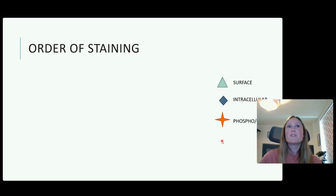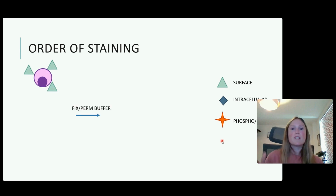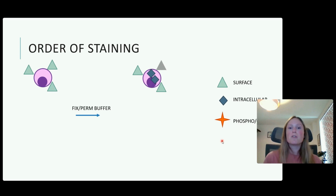And then this is where it gets a little bit tricky. You need to think about the order of staining. In the example we've used, we started with surface staining, we did our fix and perm, and then we did our intracellular staining. But remember I said that fixation and permeabilization can affect your tandem dyes, so it can perhaps cause the tandem dye to break down or get more leakage from the donor molecule. So the example we used, PE-Cy7, you'll get PE emission instead of Cy7 emission. So you need to know what effect the fixation and permeabilization has on any fluorescent dyes that are in your sample when you add those buffers.